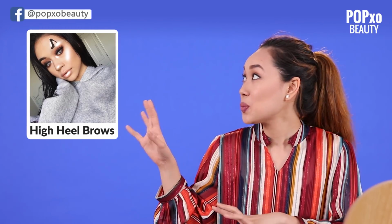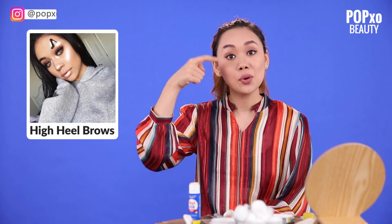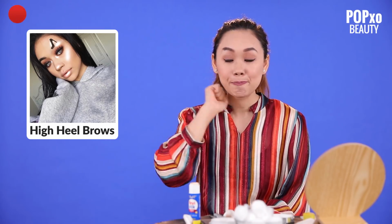Okay, so the reason why my left eyebrow is fine and the right one is a little off is because I'm gonna try the last brow trend on my right eyebrow because I can't do it on my left. I just know I can't. So the last final crazy brow trend is the high heel brow trend. Actually, this was only a photoshopped image to begin with. All that I have to do here is conceal almost like all of my brow and then go ahead with a high heel.